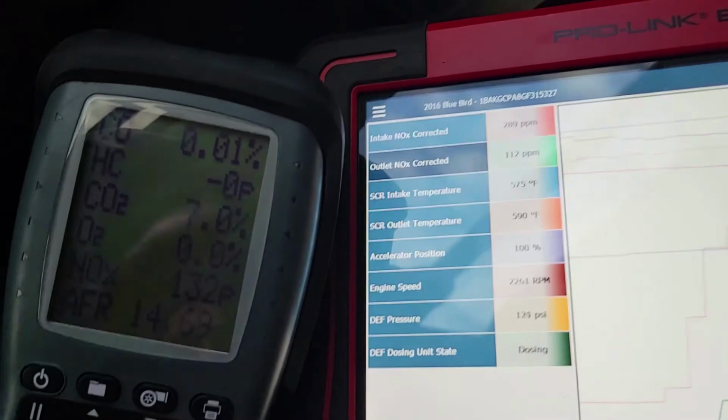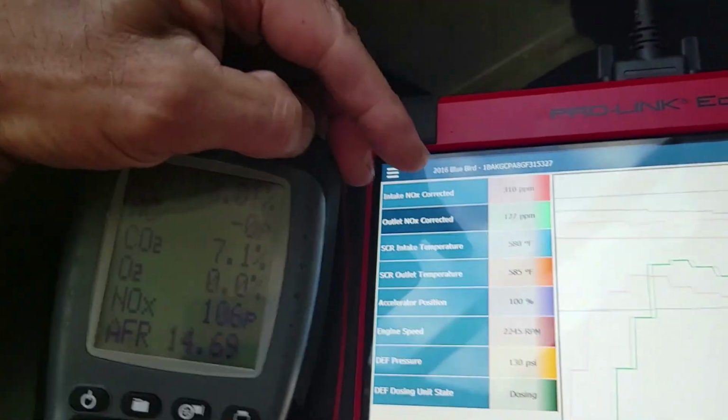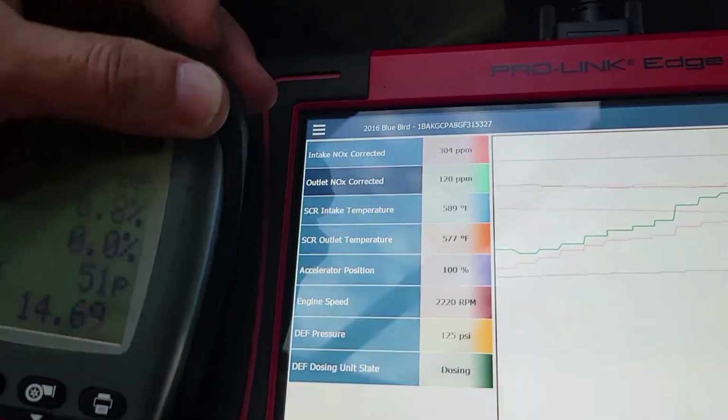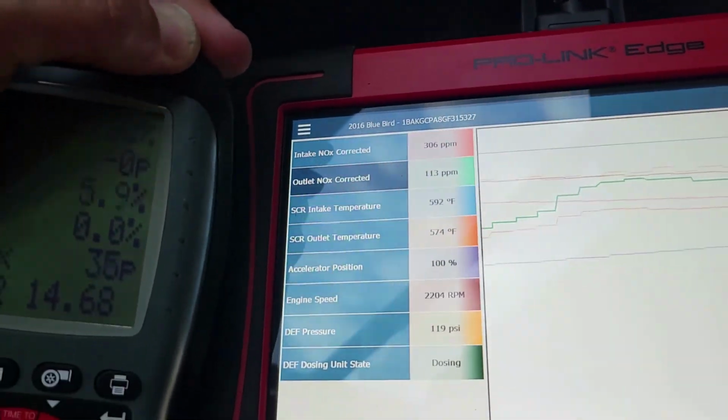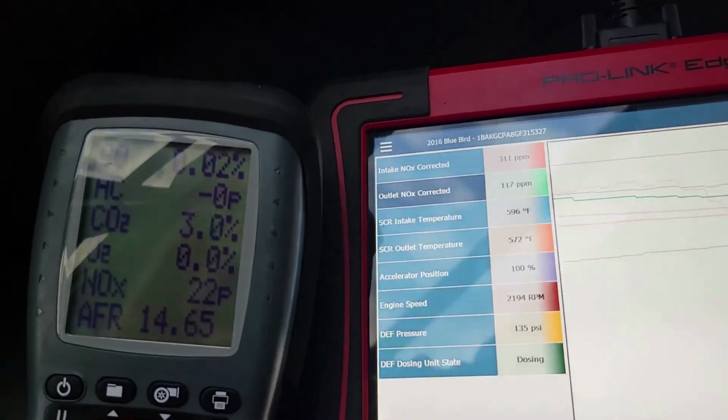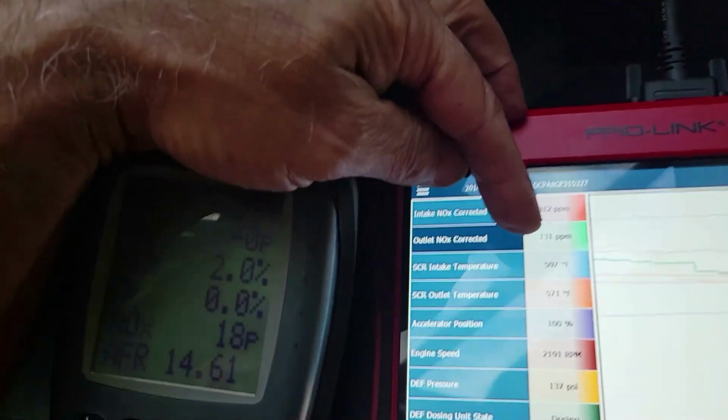All right, so here we're going to hit an acceleration on a hill. You'll see the little time delay. So I got 126 parts per million out. We're at 60 because we were just coasting. You see 40, 35. We were just light load going down a little dip. You're going to see it takes a little bit of time for this to catch up.